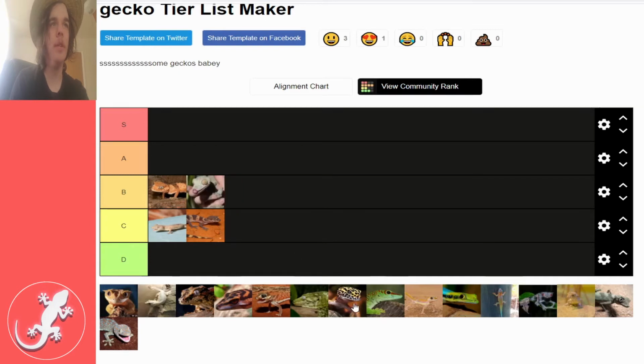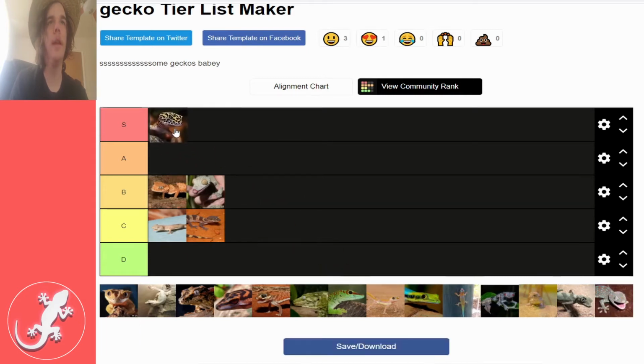That, I'm assuming, is just a leopard gecko, right? Yeah, this is a leopard gecko. That's gonna be S tier. I have to, because leopard geckos are amazing. I mean, leopard geckos, in my opinion, are the best pet gecko. So definitely gonna put them in S tier.